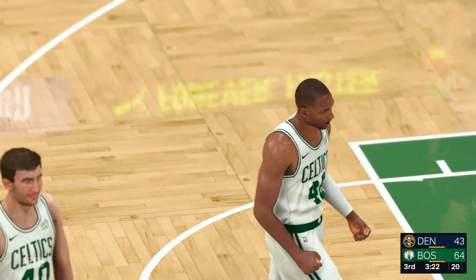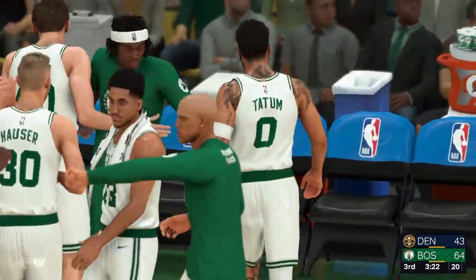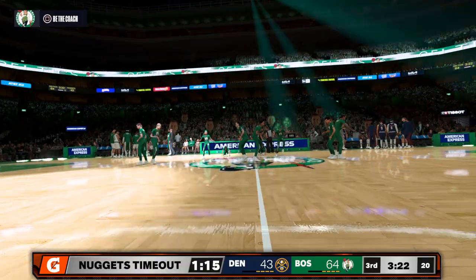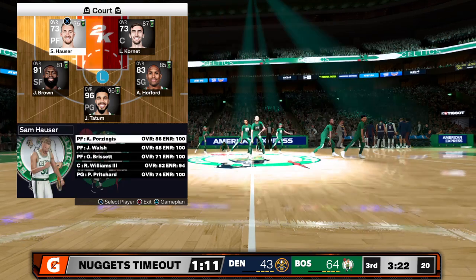Thanks, DA. Time called here. The Nuggets decide to talk it over. Al Horford with a strong contribution so far in this one. You know, that defense is helpless right now. I mean, he's got their number, and he knows it.